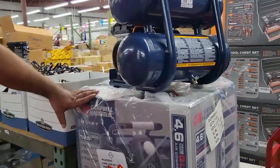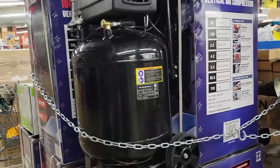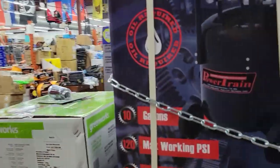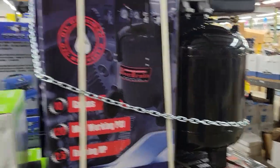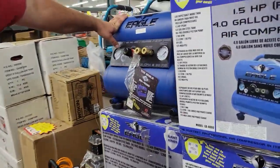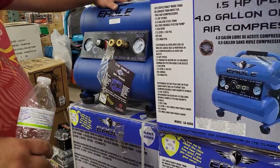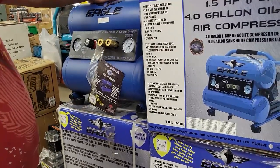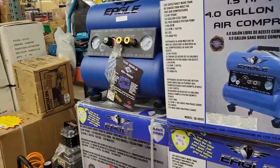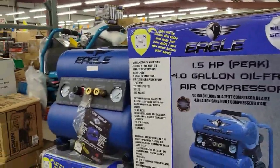Okay. 189, 4.6 gallon. And then there's these vertical air compressors. Verticals, those are 199, 10 gallon tank. So what size do we need? These Silent Series Eagles are 4 gallon, they're 277. Probably need something this size, not necessarily this one, but something this size or smaller. The 4.6. No, I'd say around this size. I wouldn't want to get too much smaller. No, I mean smaller than the vertical. Vertical would be awesome too.